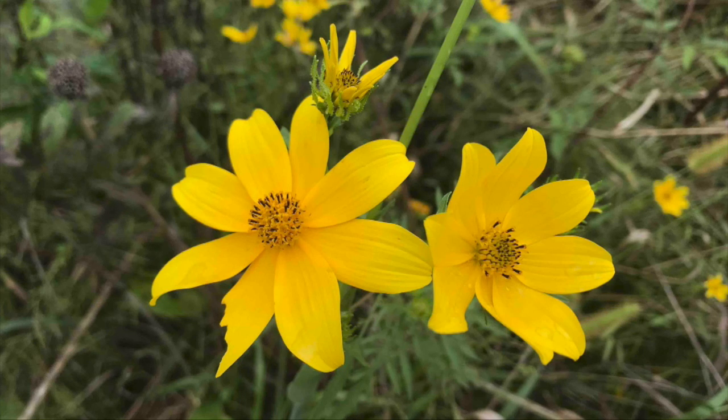Will they bloom until frost? They will bloom probably before frost, but they won't go through frost. Okay. But they bloom for a while. Depends on the site, and they're very attractive for pollinators. Okay. And I've seen honeybees looking really crazy on those flowers.